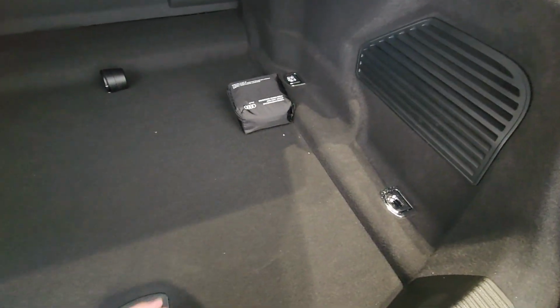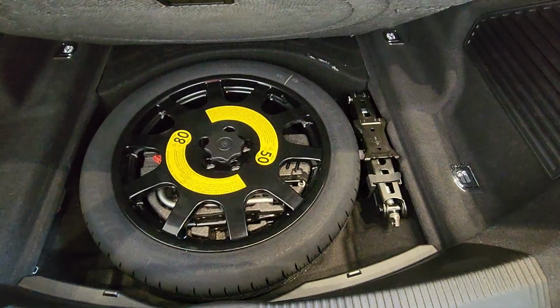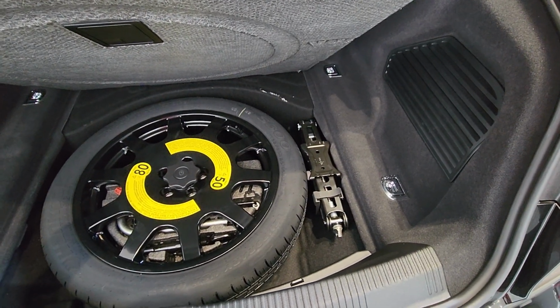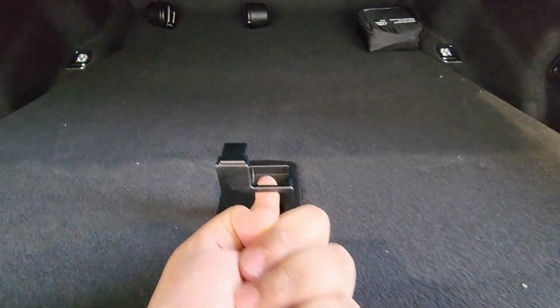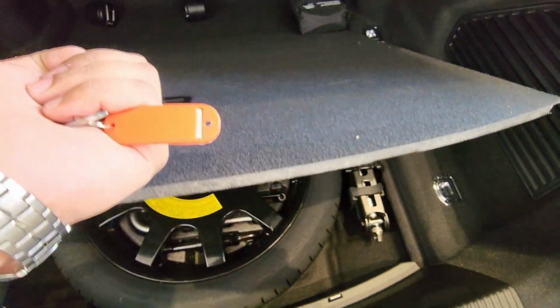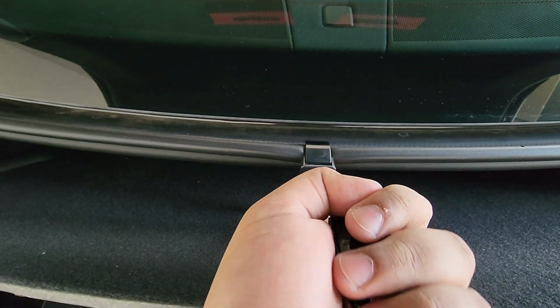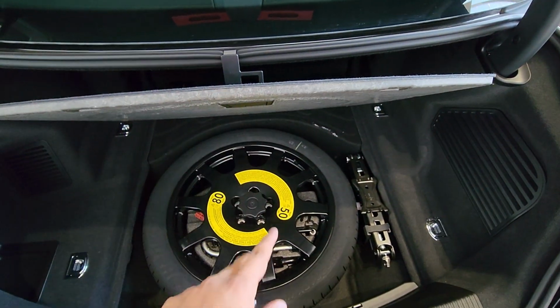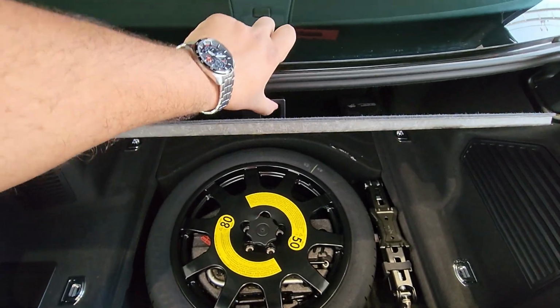You do have an underfloor storage. You pick it up via this hook, and you have your spare tire here. I know that in most countries you don't get the spare tire, but here in Saudi Arabia we do get it. You can see there is a hook on the latch when you pick up the boot floor. So basically you can just hang it over here, and while you're working to remove the spare tire, this won't fall down on you. So that is a pretty nice premium touch.